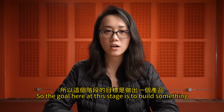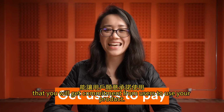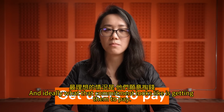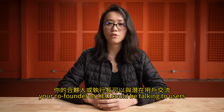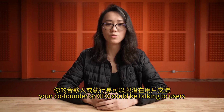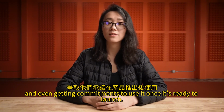So the goal at this stage is to build something where you will get commitment from users to use your product. Ideally, what that commitment looks like is getting them to pay. The reason you have a prototype is that while you're building this, your co-founder or CEO could be talking to users and showing the prototype and even getting commitments to use it once it's ready to launch.